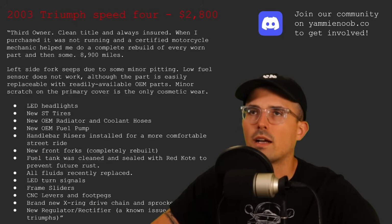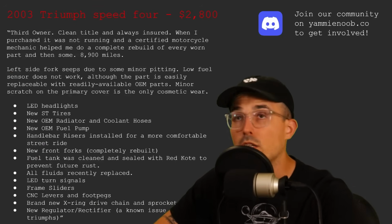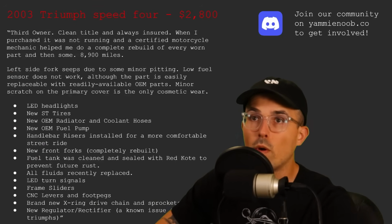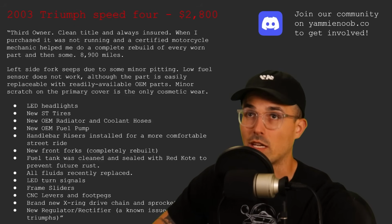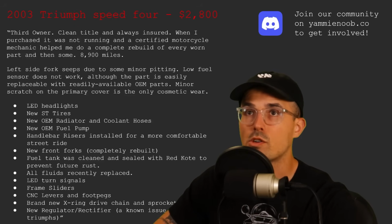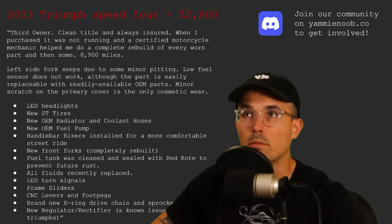First bike on the chopping block today is a 2003 Triumph Speed 4 for $2,800. That's kind of a good price, but that is a 22-year-old motorcycle. Third owner, clean title, always insured. When I purchased it, it was not running, and a certified motorcycle mechanic helped me do a complete rebuild of every worn part and then some.